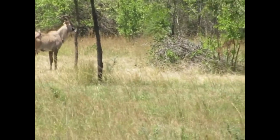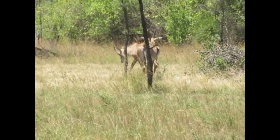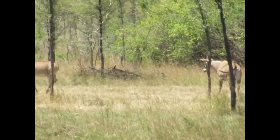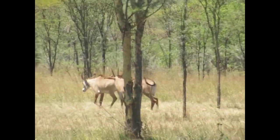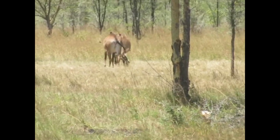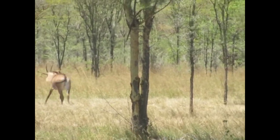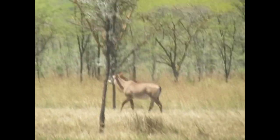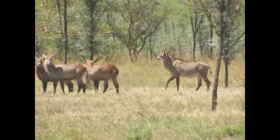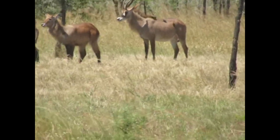You have noticed that both roan antelopes, the male and the females, have horns. They both have curved horns. So from just staring at a distance, you won't be able to differentiate between the male and the female, because both of them have horns. So what you have to check is the reproductive organ. If you want to differentiate between a male and a female roan, you have to check very keenly at the reproductive organ.